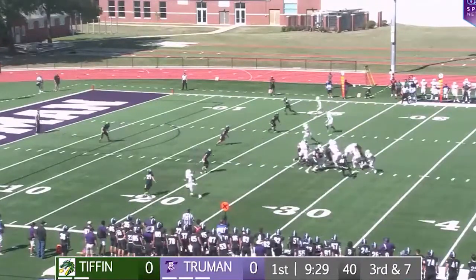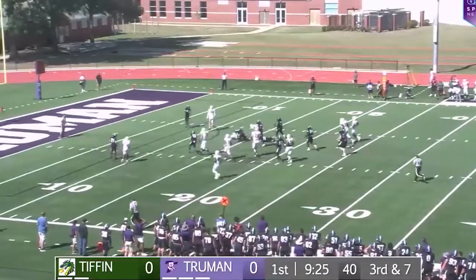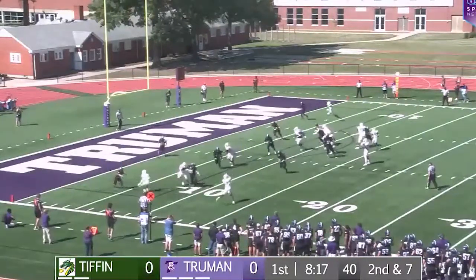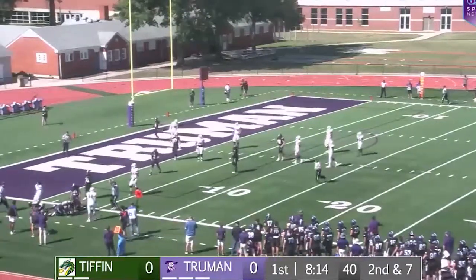Third and seven. Handed to Penix. Bit of a surprise, but it surprises the Bulldog defense. 407 yards of total offense, 195 on the ground. Second and six. Quick pop pass outside on the bubble. And tight roping up the sideline, picking up good yardage.